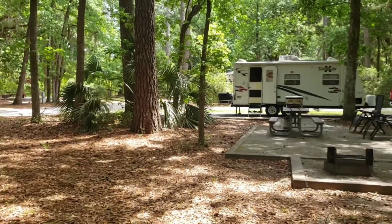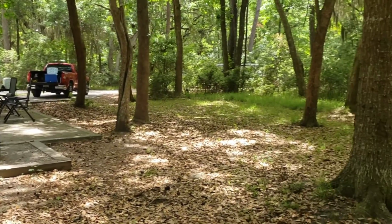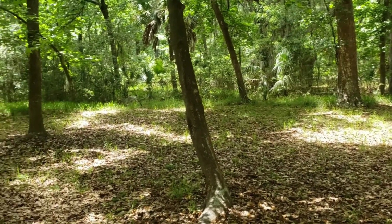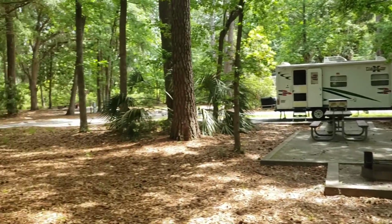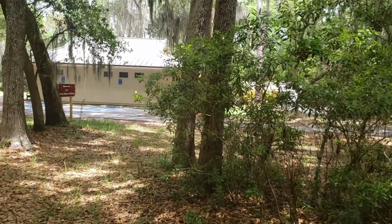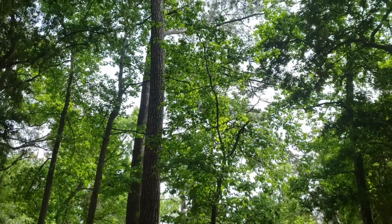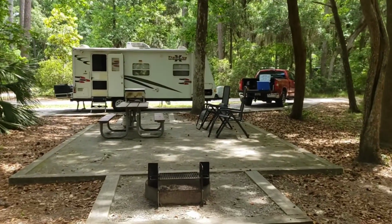Okay, this is our site, 87 at Skidaway Island State Park. It is extremely roomy. It's almost like we're all by ourselves out here. And yet the bathhouse is only 200 feet away. So that's convenient. Some beautiful, nice big trees in here.